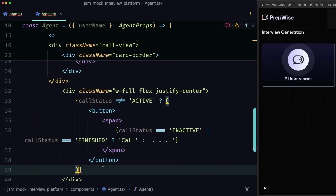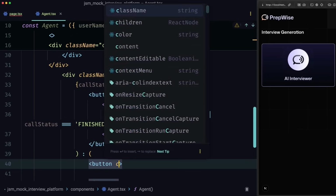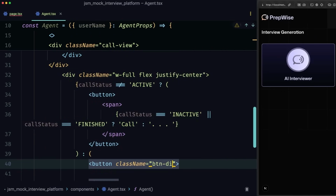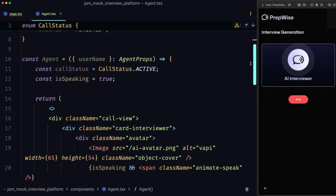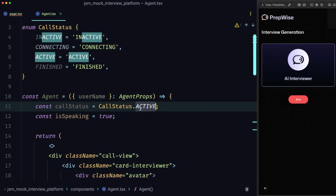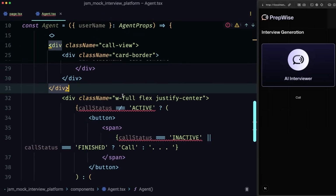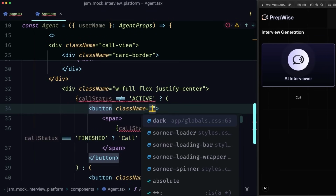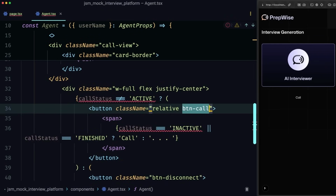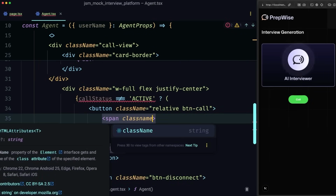Else, if the status is not active, we can then go right here and just render a button that'll have a class name equal to btn-disconnect, and it can simply say end. So right now you can see this end button, but let's try to change the status to something like maybe finished. So if we change it to finished, we now have to style this call button a bit further. So let's do that by heading into this button and giving it a class name equal to relative and btn-call. That's much better.